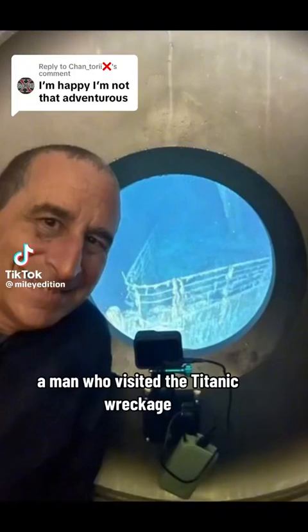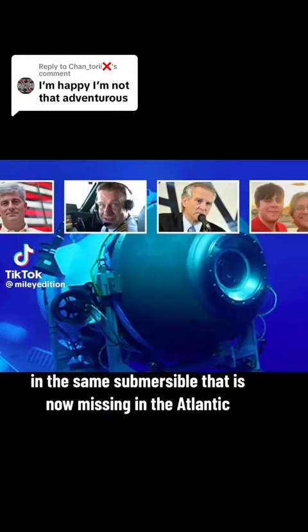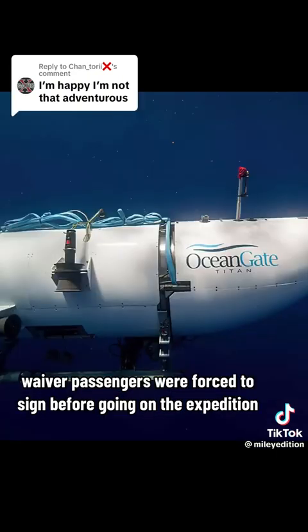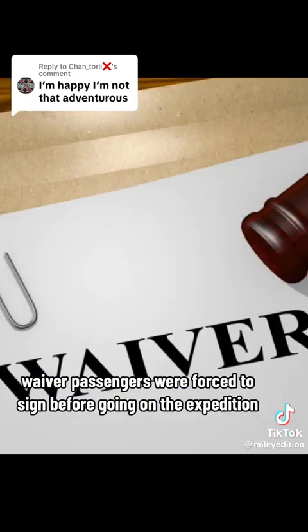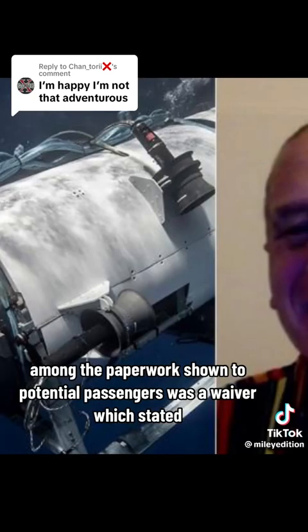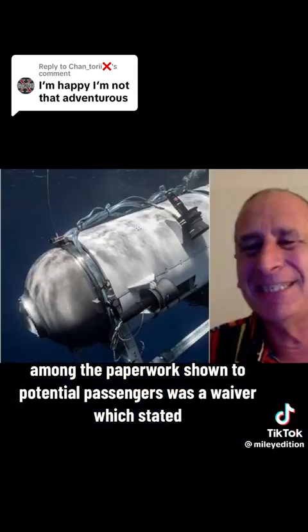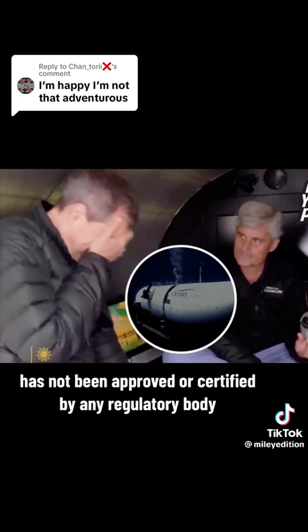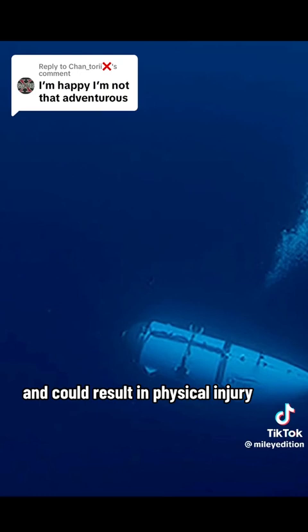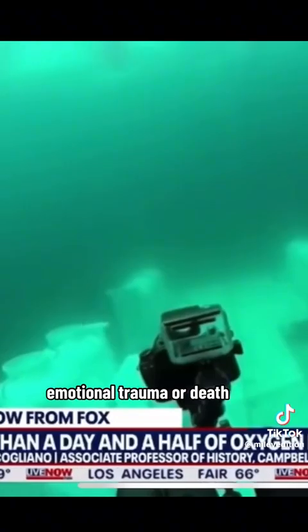A man who visited the Titanic wreckage in the same submersible that is now missing in the Atlantic has revealed the jarringly extensive waiver passengers were forced to sign before going on the expedition. Among the paperwork shown to potential passengers was a waiver which stated, "This experimental vessel has not been approved or certified by any regulatory body and could result in physical injury, emotional trauma, or death."